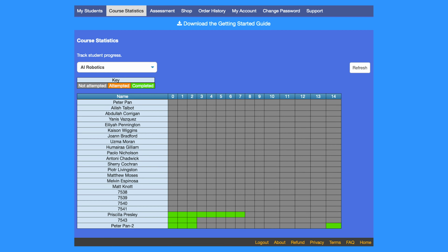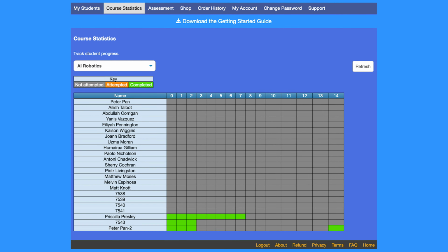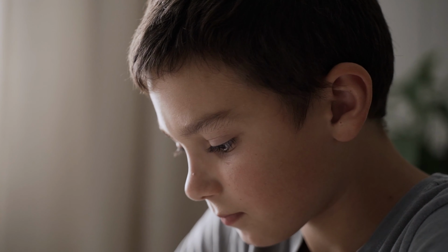Teachers, you can track student progress from the comfort of the course statistics page. That's especially useful if your students are remote.